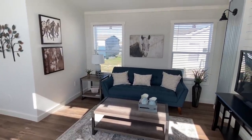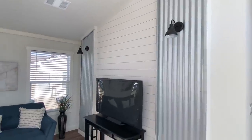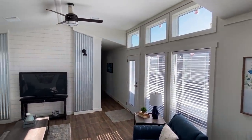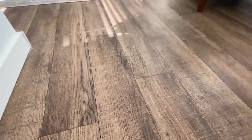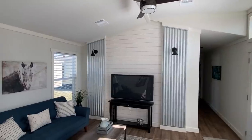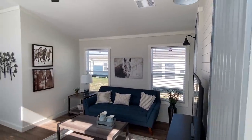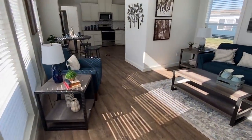So as soon as you walk in, you got this beautiful living room. We got vaulted ceilings. Man, I love the colors already that I'm seeing in this one. Show you a shot of the flooring. And look, we don't have any power on in here, but see how bright it is. Okay, now I'm gonna scan down there and show you the kitchen.